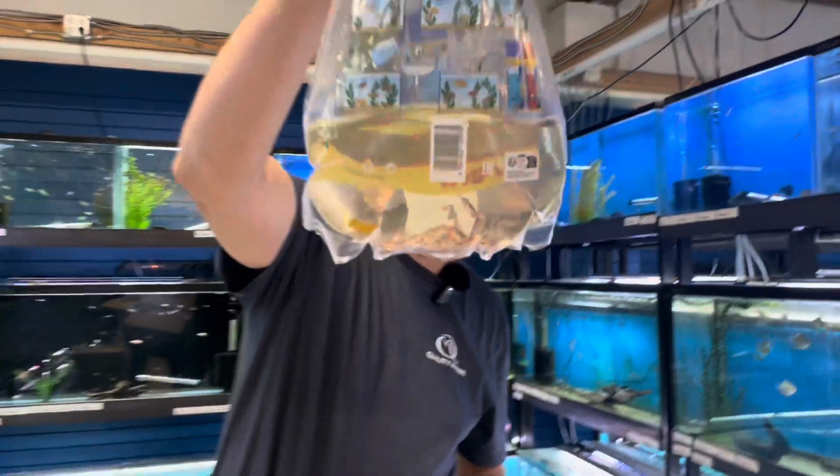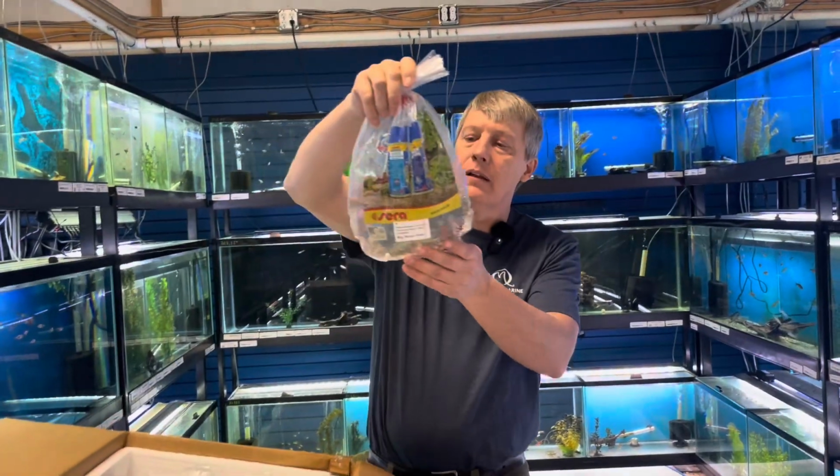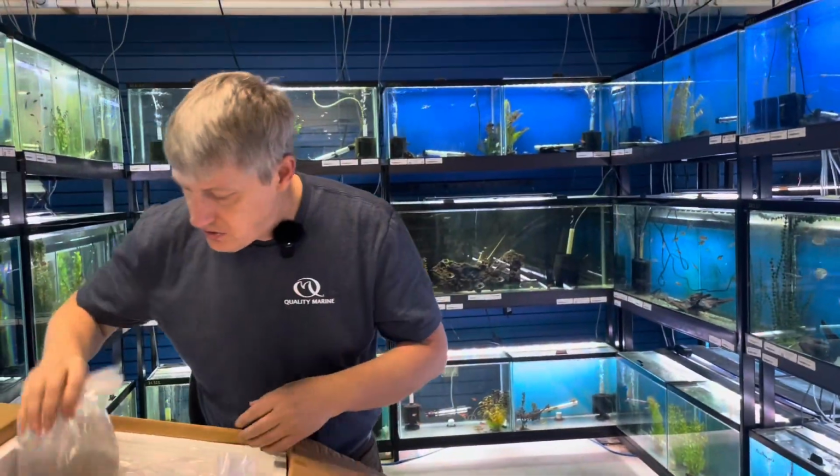First thing up is some cardinal tetras. These are the tank raised ones we've been stocking forever. Also have a batch of the wild ones too. So we got lots of cardinals on this order. Yep, there they are. There's a big batch of the wild ones also. So lots and lots of cardinal tetras to share.